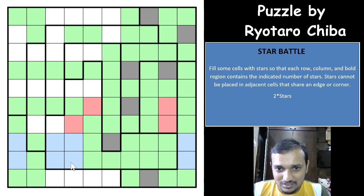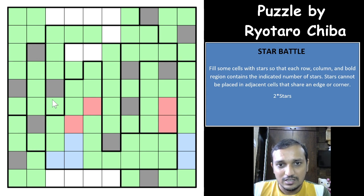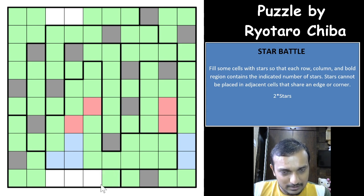So this region is already done with having two stars. None of these cells can have a star. Now if you see here, this is a star. This is not a star. This is a star. Right? This row has only two stars remaining. Both of these would have to be a star. This region has to have one star, which is this cell. This region has to have one star. This is one star. Right? And this is not a star.